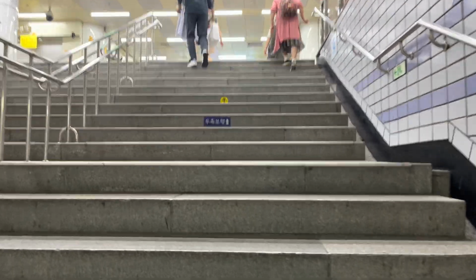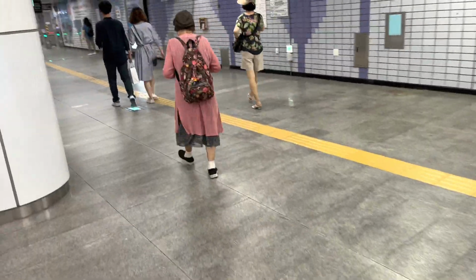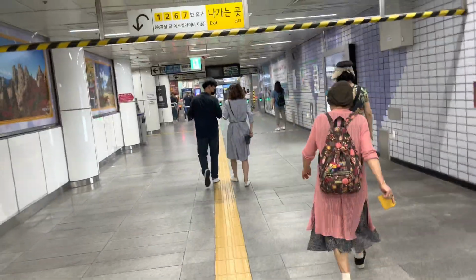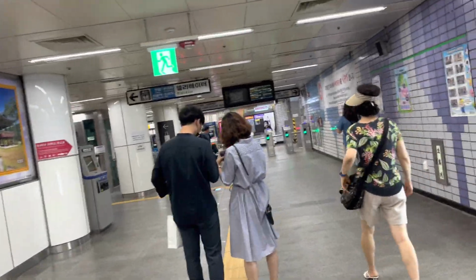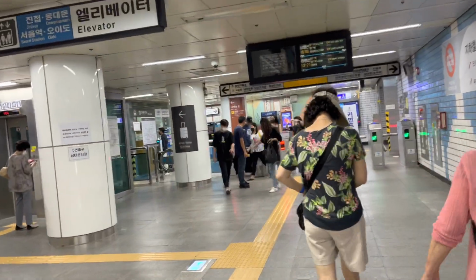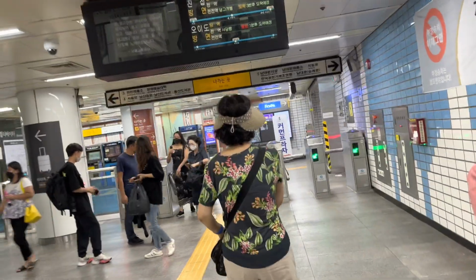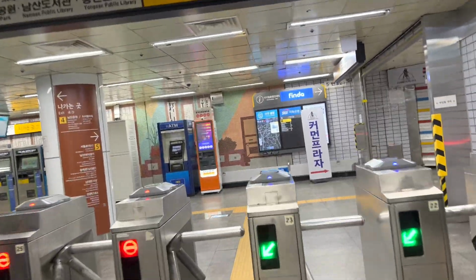So after getting off the train, we are gonna walk up a few stairs and make our way out of the station. We're gonna swipe our card, and we'll be good to go. It usually only costs about anywhere from 1,000 to 1,500 won to ride anywhere in Seoul. So that's only like 80 cents to a dollar, really, to get anywhere you want. And granted, it takes quite a while, depending on where you're going, but still pretty inexpensive.